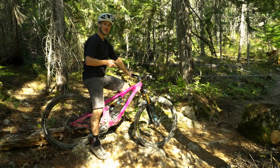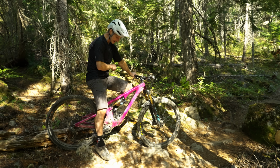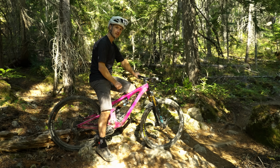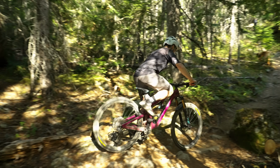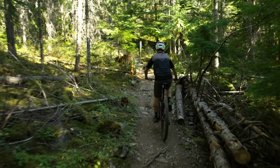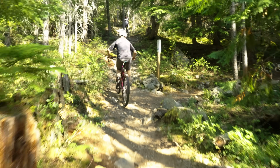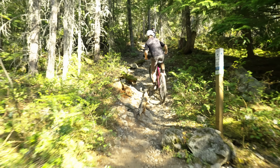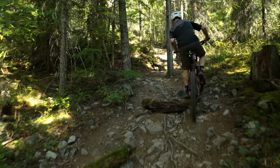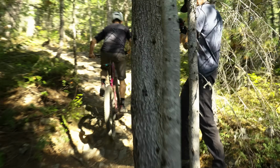Okay, first up we have the Yeti SB140. This thing has the Switch Infinity link and obviously 140 mils of travel. So let's see what that does for us on the impossible climb. That seat goes up in a hurry. This looks mega steep and very loose. Good bit of traction. Front end's getting a little wayward. Whoa, slipping.